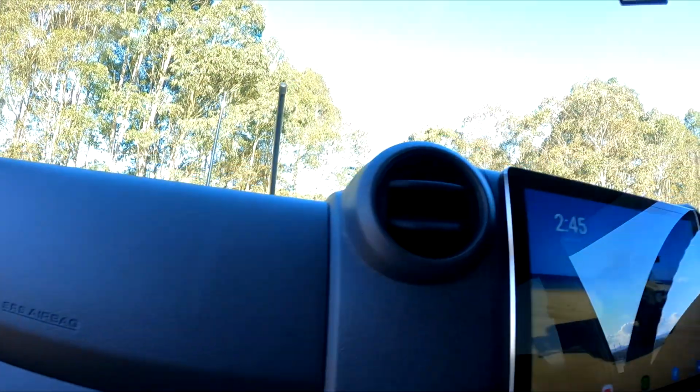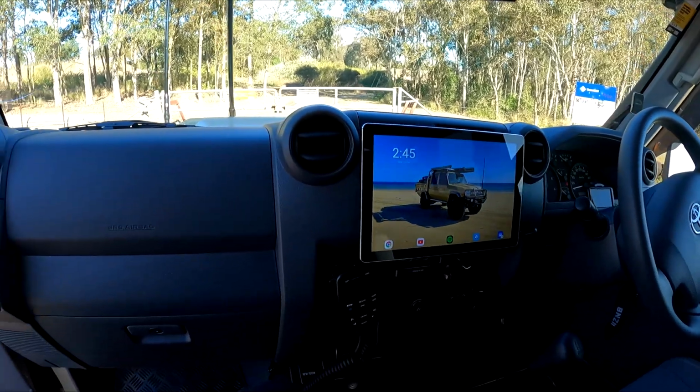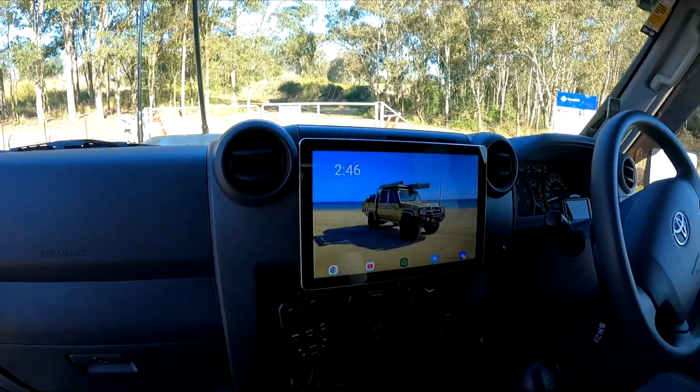So the 79 gets 2 tiny 4-inch speakers at the front and that's it. If you like your audio, this is not going to be enough, but they're pretty good for the size and I haven't had any issues. I might put some more speakers in the future, but you know what, it's not really important.